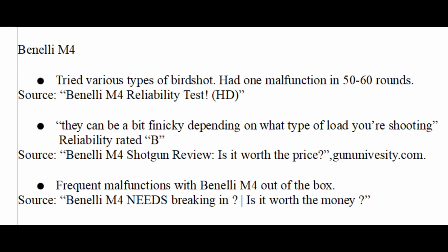This is why I want to mention a few more things about the M4's reliability. Some people have zero problems with lighter birdshot loads, but others do have problems. In the top video, we have various birdshot rounds being tested in a Benelli M4. He had one malfunction out of a bunch of different rounds. And I'm just going to say that he used roughly 50 or 60 rounds because I'm not going to go to the trouble to count all the rounds he fired.